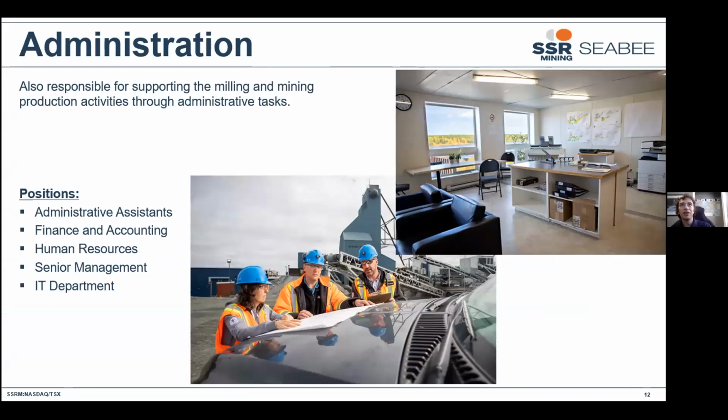So probably you could call these the brains of the operation, the administration. These are your managers, your IT department, human resources. These people handle the hiring, the firing, the management of the crews. They make sure that we're aware of all the best practices and following them. They make sure that the people get in and out of site in a timely manner. They keep all of our computers and systems running as well. Definitely nothing happens without administration.